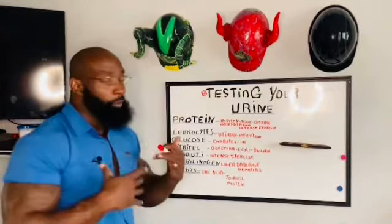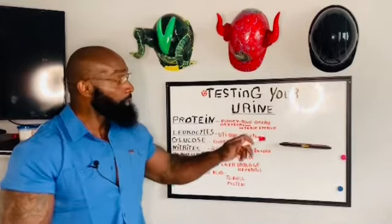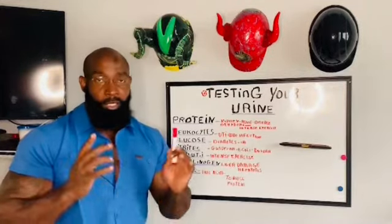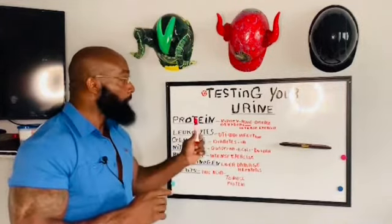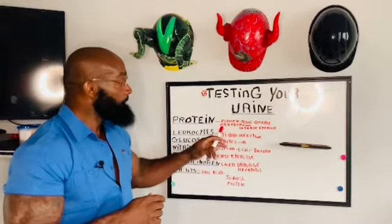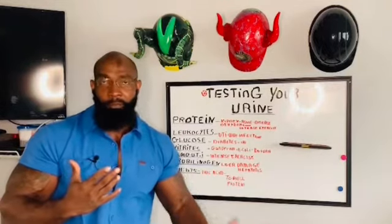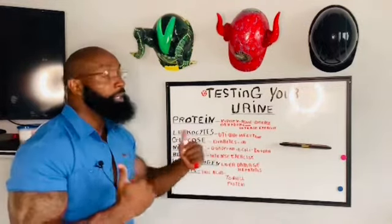Protein. If you have protein in your urine, let's talk about the serious thing first. Kidney stone, kidney disease. That's what it's going to show up as. So if protein is in your urine, these are the number of things that it actually could cause. Dehydration is also going to show up. So intense training, if you break down your tissue too much and raise your CPK level to over, I say, 200,000, then yeah, you're going to see protein inside your urine.